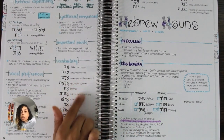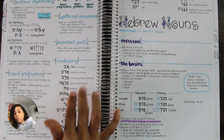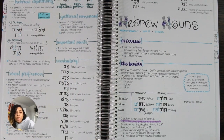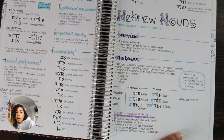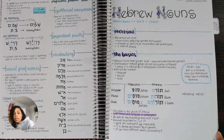At the end of each section, I have vocabulary. The first time I ever did this, I also tried to write in the pronunciation, but I found that it wasn't really helpful. So now I just write the word and the meaning of the word beside it.